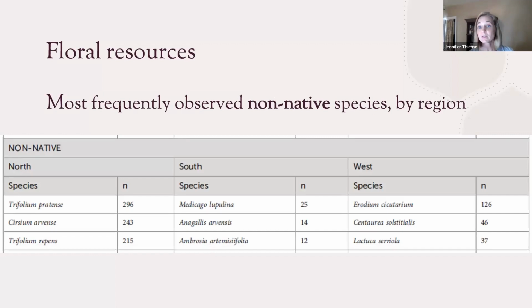We also explored this by non-native species. So we've got different lists here, but the most frequently observed non-native blooms in the north were red clover, Canada thistle, and white clover. In the south, we most often found black medic, scarlet pimpernel, and annual ragweed. And then in the west, there was redstem storksbill, yellow star thistle, and prickly lettuce.